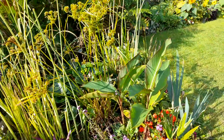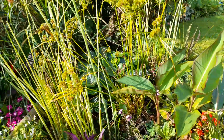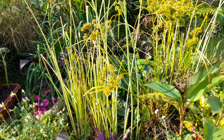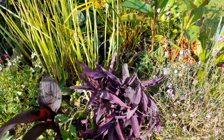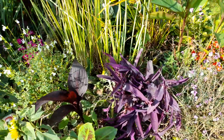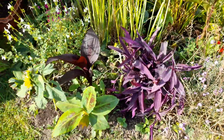So the wildlife pond is doing its thing. It is quite wild around there, but full of frogs and newts, so I don't like to disturb it too much. Round the edges, some of the early annuals have gone over, so I've just stuck some pots around there to fill the gaps in.